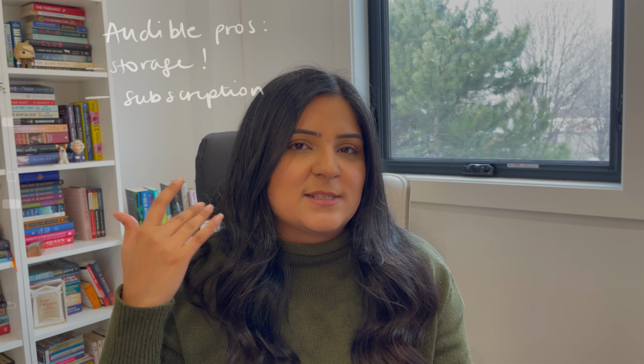Some benefits of Audible or just listening to audiobooks is that, again, you have a massive library, so you can store tons of books without ever actually running out of physical space. You can listen to audiobooks while driving. I like how they have a subscription service, so you get a credit every single month, which I think for a lot of us prompts us into sticking to our reading goals. So I love that. And there's something for me about listening to a book.